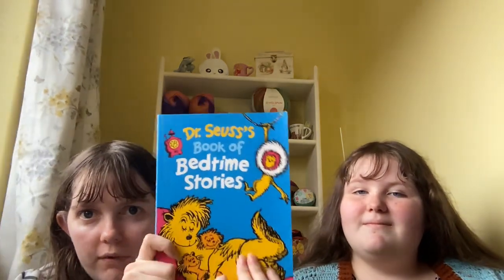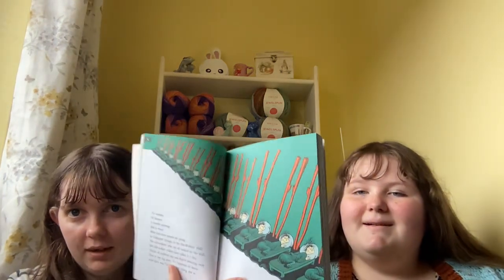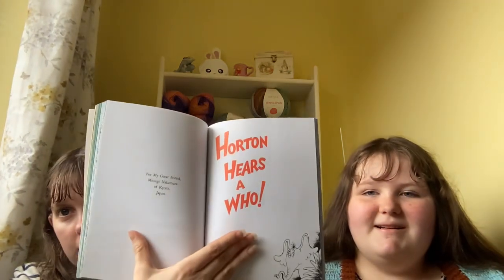Moving on, we are going to talk about ones we've read, bigger, flatter books. So this one, we've actually both read bits of this. I read this first one here, which is Dr. Seuss' Sleep Book. And I thought it was pretty funny, like the artwork. And Cecile read this one, which is Fidwick, the Big-Hearted Moose. It's basically his horns is like a hotel. And the third one that's in here is Horton Hears a Who, which I read ages ago, but it might be nice to read it again. Yeah. That's a good book.